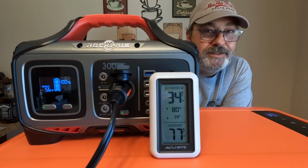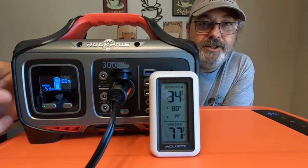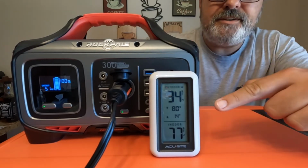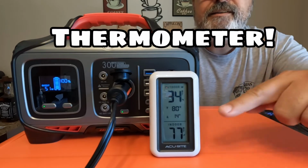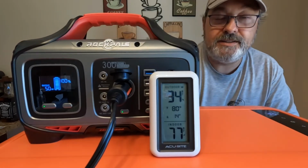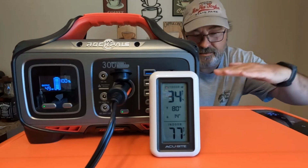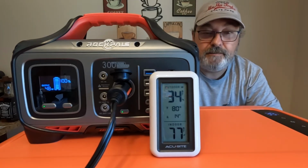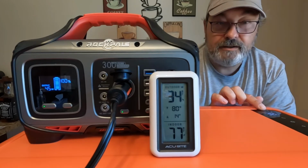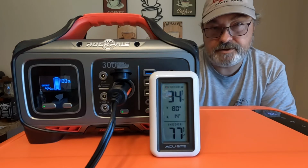Okay, 20 minutes into this test, the compressor just kicked on, and you can see that here with the wattage on the output from the RockPals. Now, one thing you'll notice here is this thermostat, the outdoor one, which the sensor is inside, is still at 34 degrees. The temperature of the items in there, or where it's placed, which is about midway down, has remained stable. The temperature display on the fridge itself says that it's 39 and it just dropped to 38.